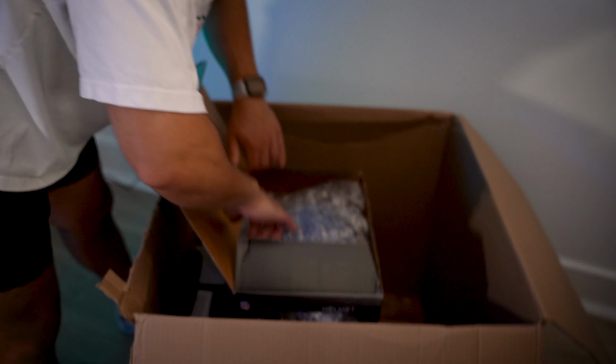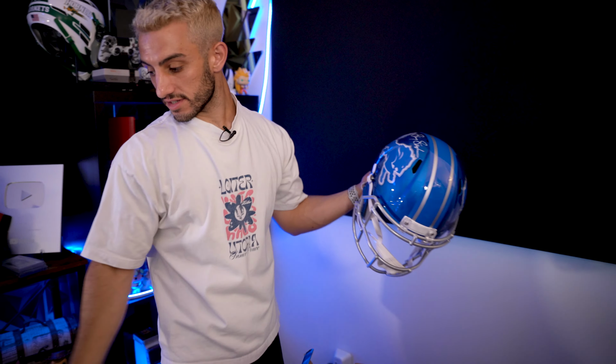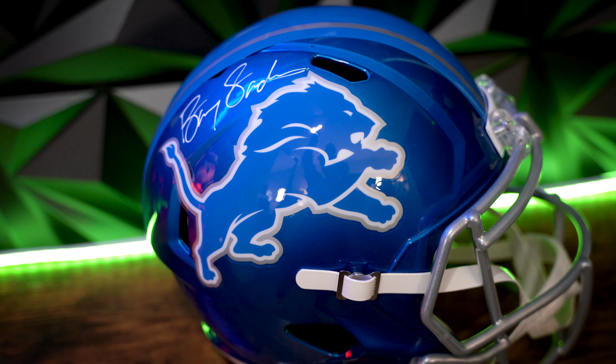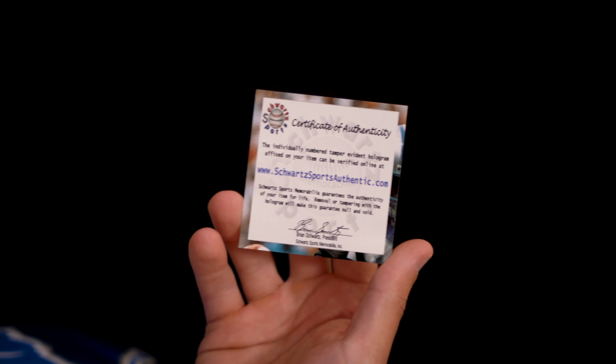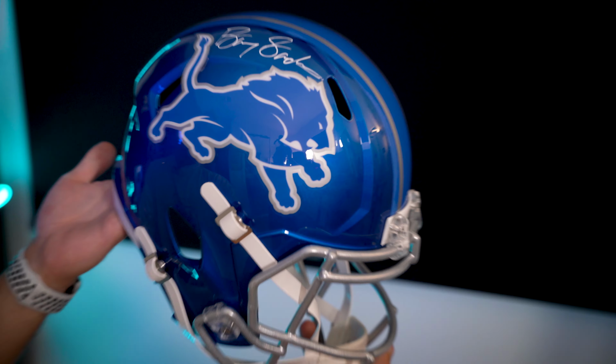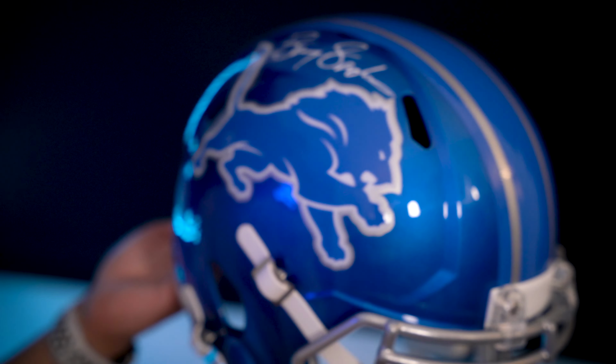All right, so this one's a good one to start with. Oh man, this looks even better in real life. Look at this. It's a signed Barry Sanders helmet. Comes with its certificate of authenticity here. So that's always good to know that what you're paying for is actually legit. That's why Pristine's great. But yeah, this Lions blue is just beautiful, to be honest. And it's signed by one of the best running backs in NFL history.